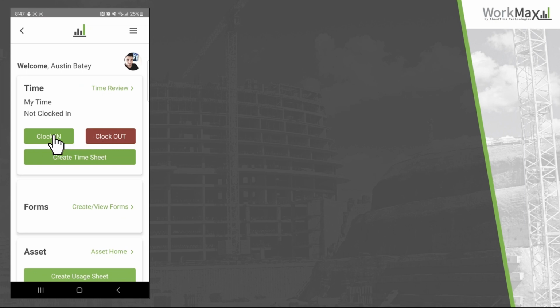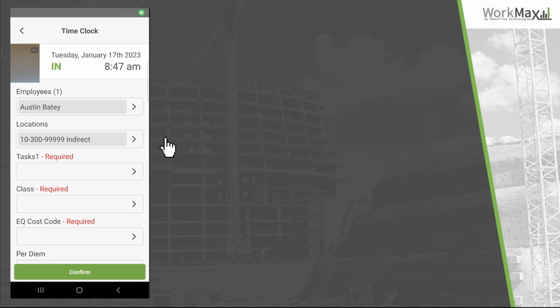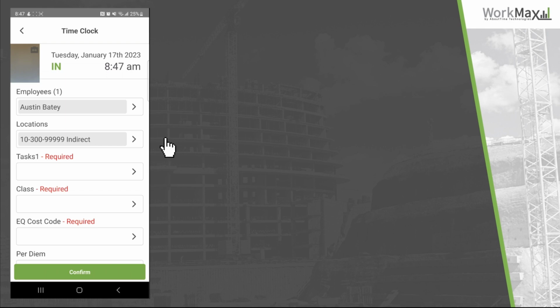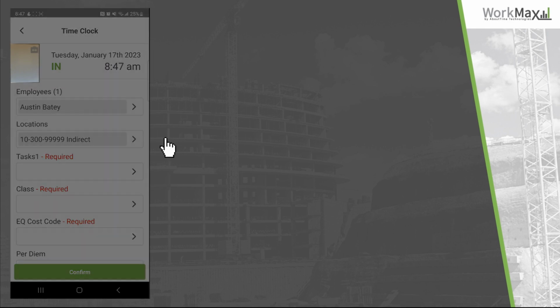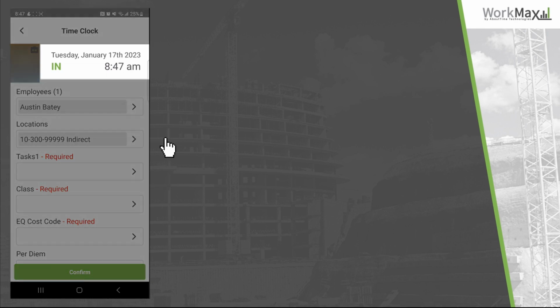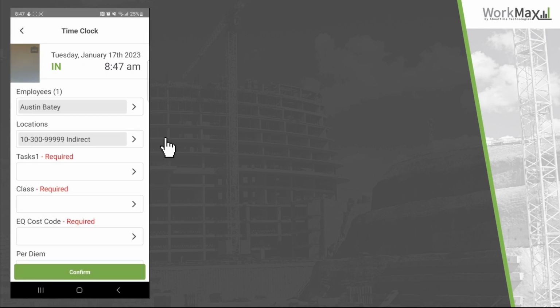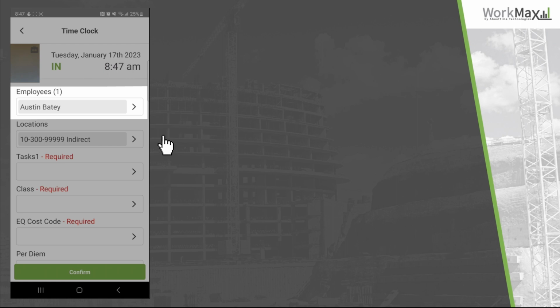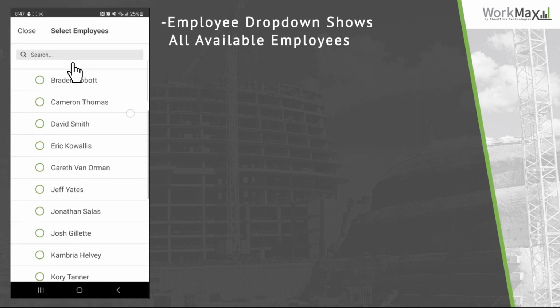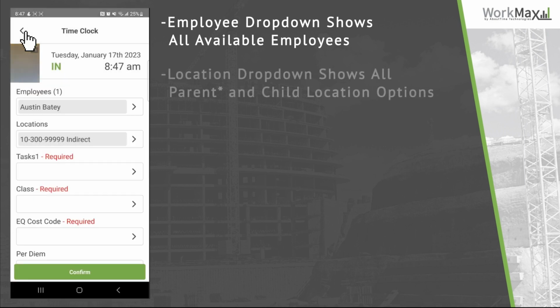When we choose clock in, the device at this point is then going to grab our GPS pin as well as the time that we're going to be clocking in. Once we get to this page, as you can see, we have our facial recognition, trying to pull up the camera, and then you have the date and the time. The interface itself is a little easier for the employees and just lays everything out for them to be able to select. In this instance, we have our employee, and if you select on it, you'll have any employee groups that go along with that or other employees. We also have our locations you can pick from.